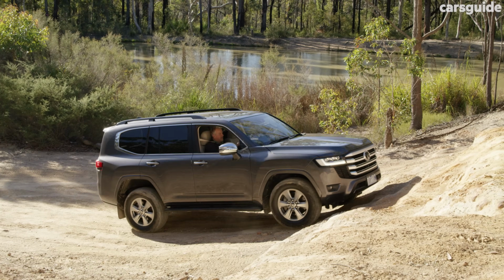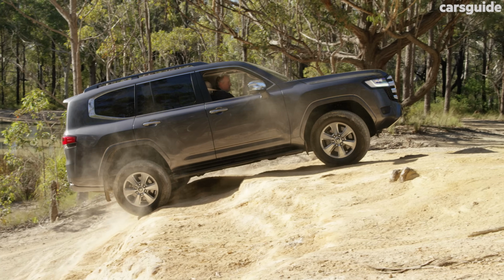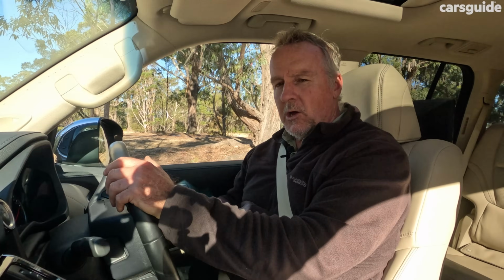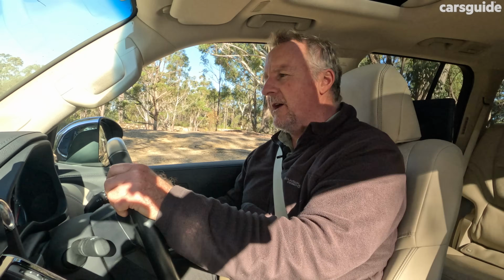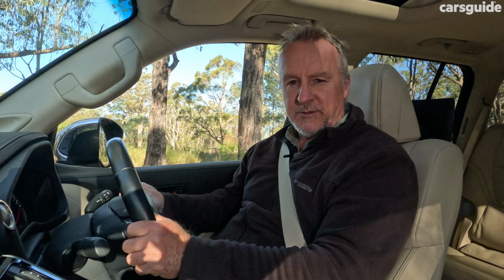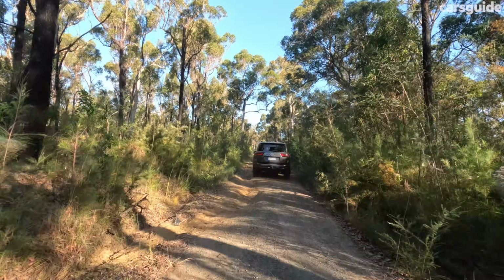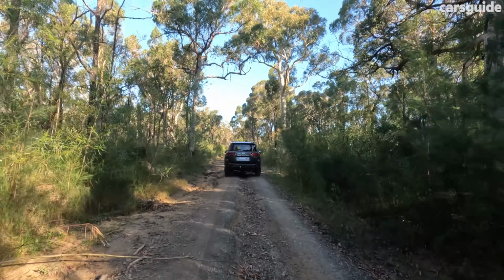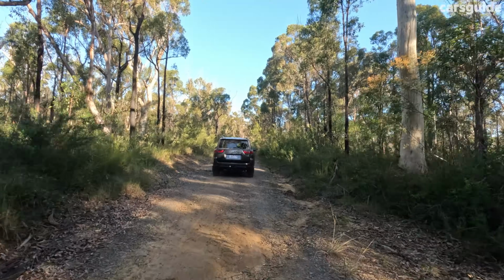Off-road angles are pretty decent. Ground clearance is 235 mil and wading depth is listed as 700 mil. So all in all, in terms of measurements that are suited to four-wheel driving, hardcore low-range four-wheel driving, the LandCruiser 300 series ticks all of those boxes. And what's more, the 10-speed automatic transmission is very clever. In fact, I'll give you the drum, I reckon it's cleverer than you, because it's never cycling through ratios to try and find the sweet spot.